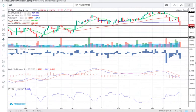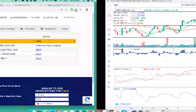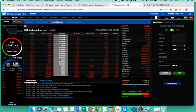Okay, and then BDO also maintains its risk level. It has a low risk level due to its volatility score of 45%. Now let's take a look at the price review of BDO.